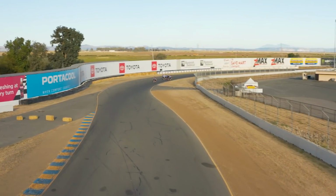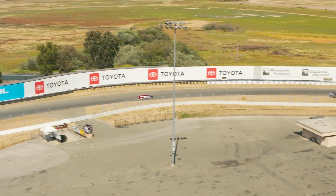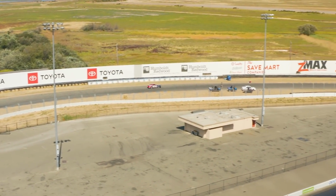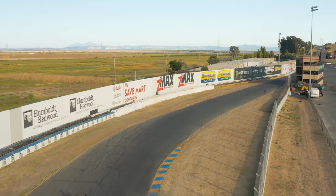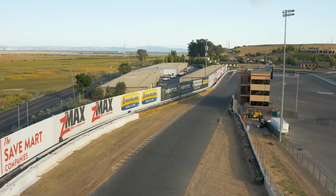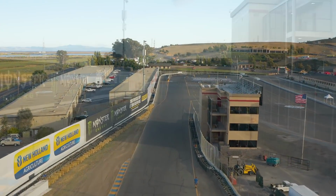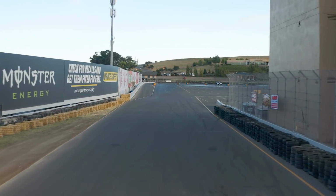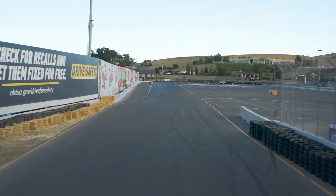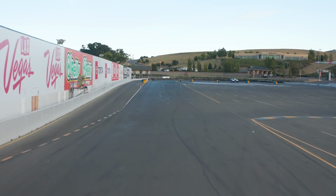Coming out of the chicane, it's pretty important to not drift too far right, because you want to set yourself up good going through this right-hander, because there's a lot of time to be made on the side of the tire. And you want a really good drive going into the last corner, especially if you're in a battle for the lead or whatever. You want to put yourself in a good position to be able to square up this corner and get to the apex as soon as you can.